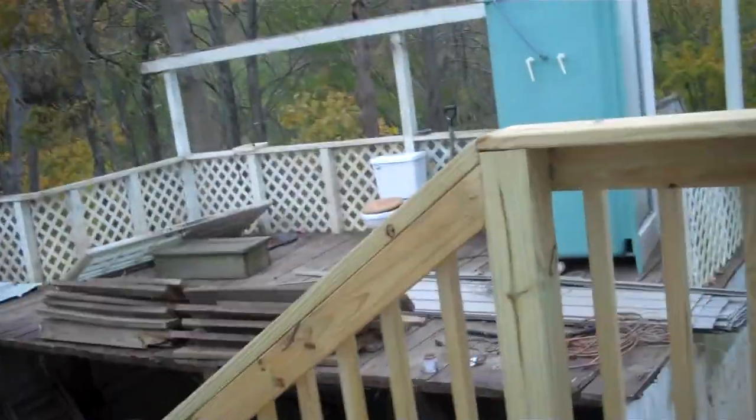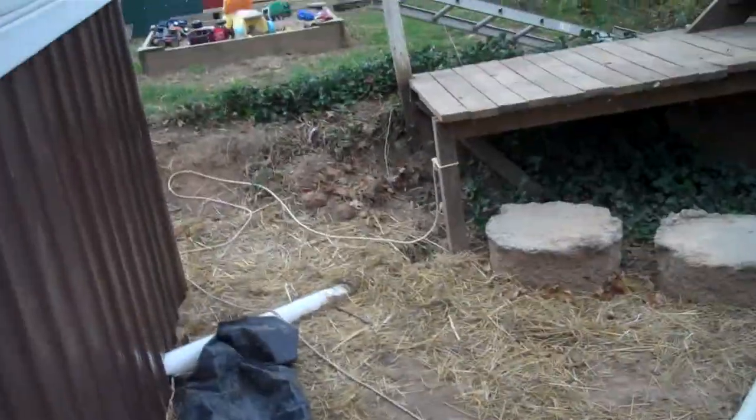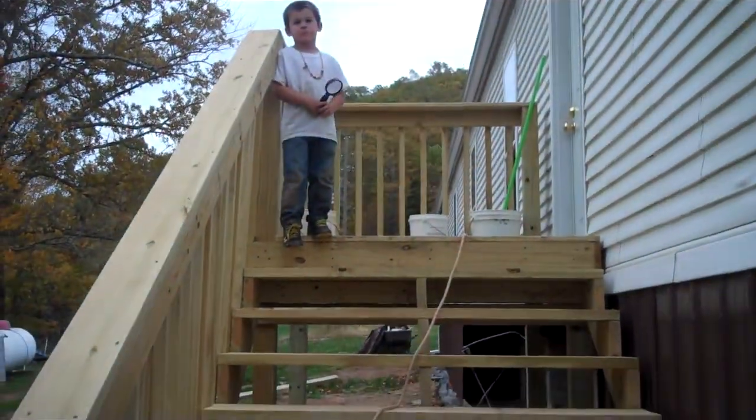Tom's still working on the outside. As a matter of fact, he's working on that down there. But I'll take you around front, and here's Landon. Say hey, Landon. Hey. He's all dirty. He's been playing with that ball all day. But we did get the back porch, a little back porch built.